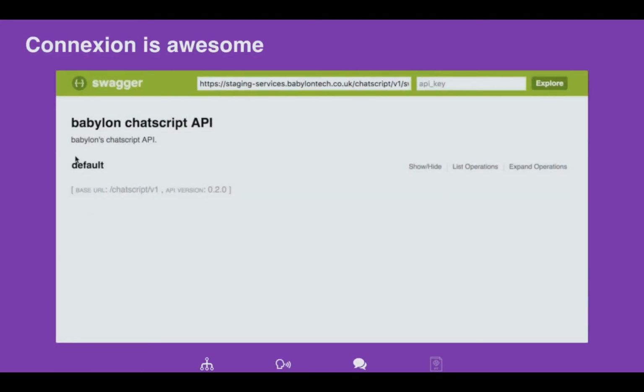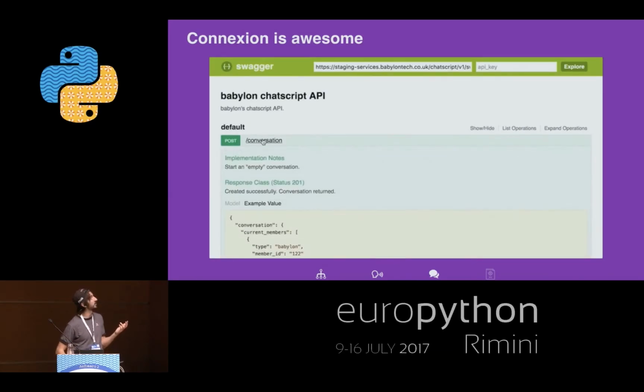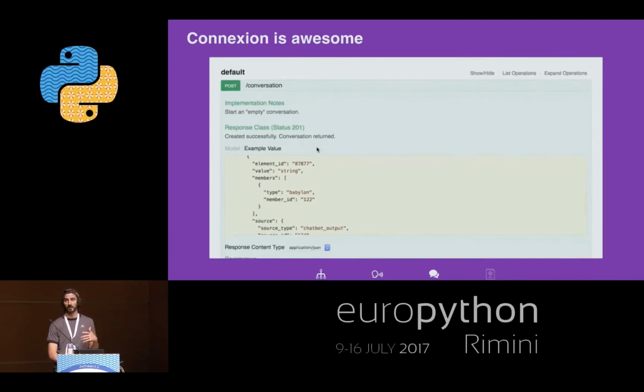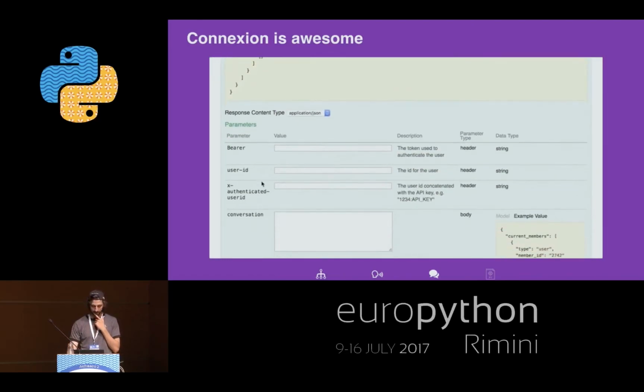And what you get then is documentation, and not just documentation. You get an API client that your mobile clients can use to test out your API.